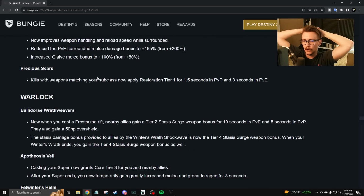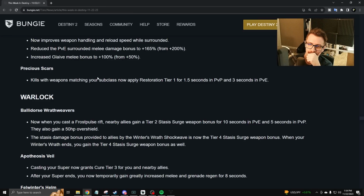Warlock. Balados Wrath Weavers. Now, when you cast a Frost Pulse Rift, nearby allies gain a Tier 2 Stasis Surge weapon bonus for 10 seconds in PvE and 5 seconds in PvP. And they gain a 50 HP overshield. Okay. All right. So they're going to be really good in PvP, is what you're saying. So we're entering a Balados Wrathweaver. That is 100% going to be used in PvP all the time. A 5-second tier 2 Stasis Surge weapon buff for free and a 50 HP overshield.